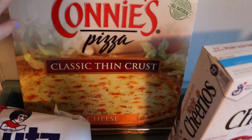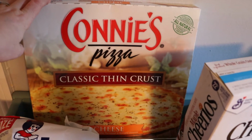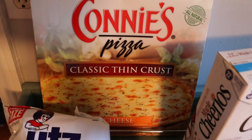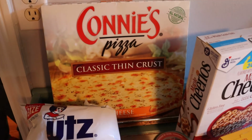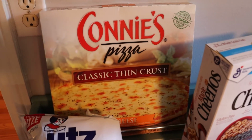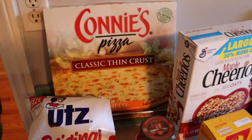And then last but not least, I grabbed a frozen pizza. As you guys know, every Friday night around here is pizza night. So I tried out this week this Connie's classic thin crust cheese. I don't think we've tried that one, have we? Not sure. Okay. We're always trying new frozen pizzas, and I think that's one we haven't tried. So we'll give it a try and let you guys know what we thought.